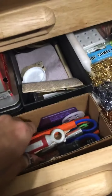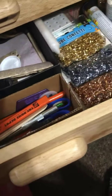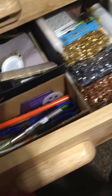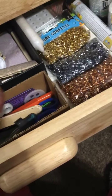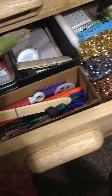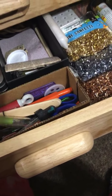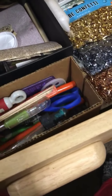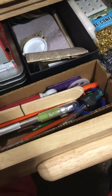This is my pokey tools, anything kind of neat. I got my carpenter pencils I love making marks with. My little tweezers, things like that I don't especially want Billy to get hold of. This has the little blade, and you can go all the way around. Fussy cutting type of thing. I'll get there.